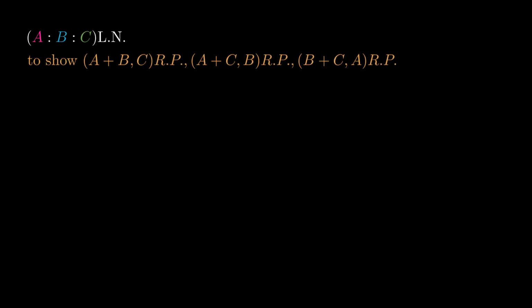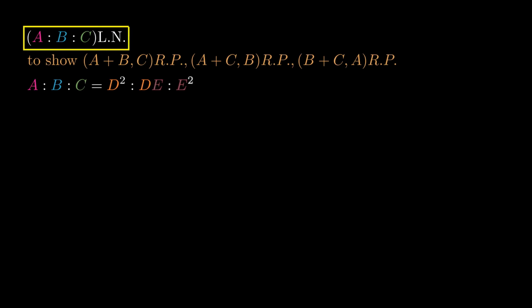Given three numbers in least numbers continued proportion, a to b to c, we'll show that any two added together is relatively prime to the third. Proposition 8.2 says a and c are square, and that we can write a to b to c as d squared to de to e squared.